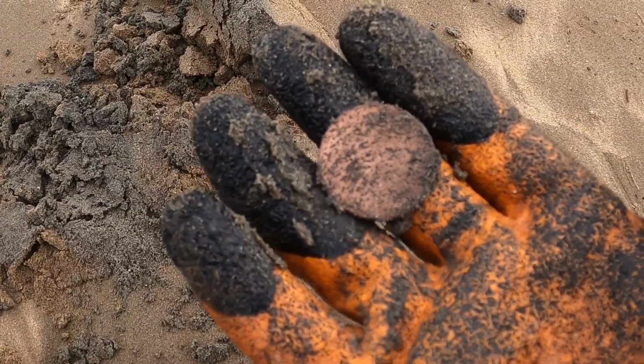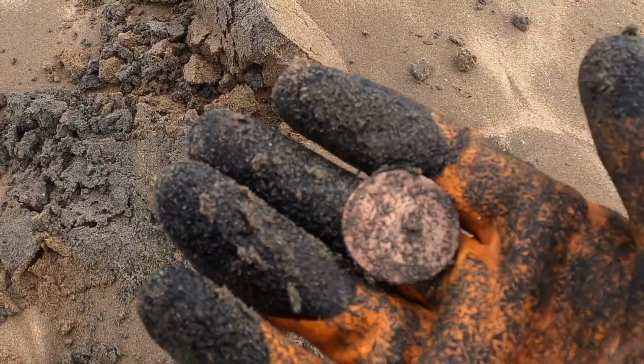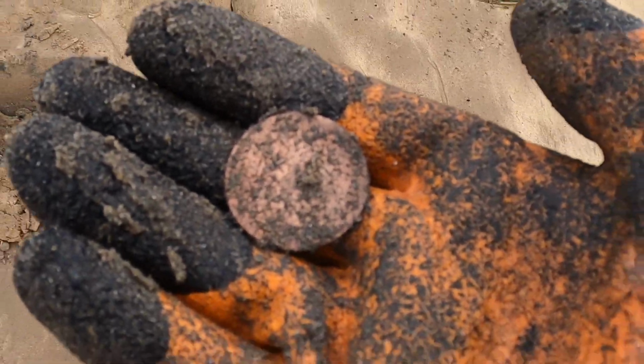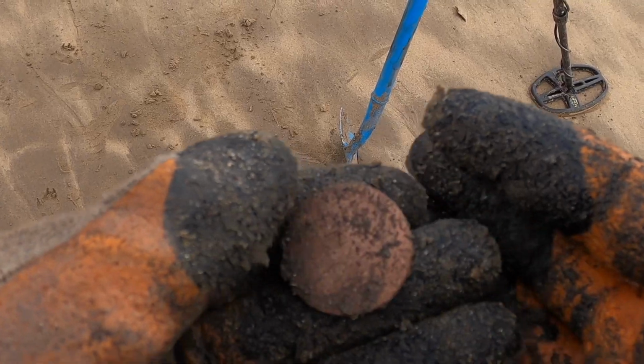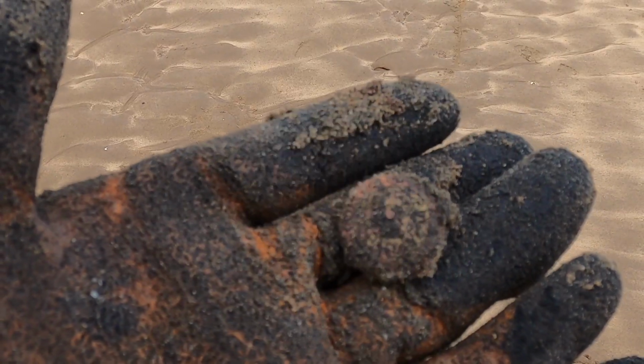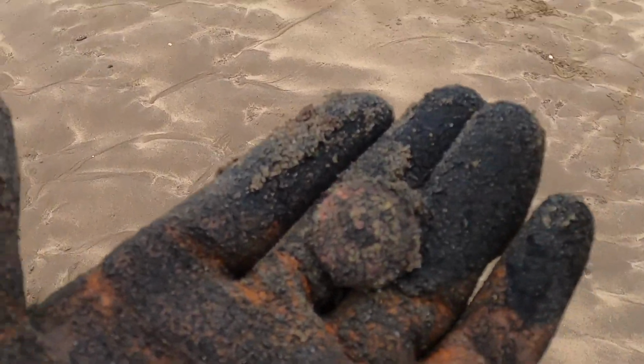But I'm not going to clean that here. I don't want to scratch it up. I'm not going to go over in the water either because I'm running out of time. I'll clean it up later. Moving on. It's happening again. I don't know, I will rinse this one off.